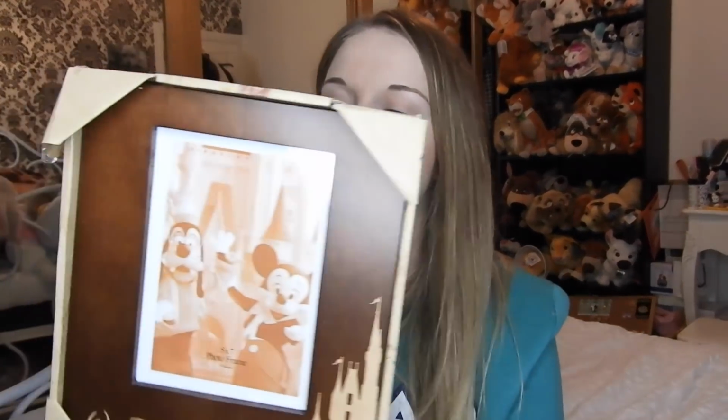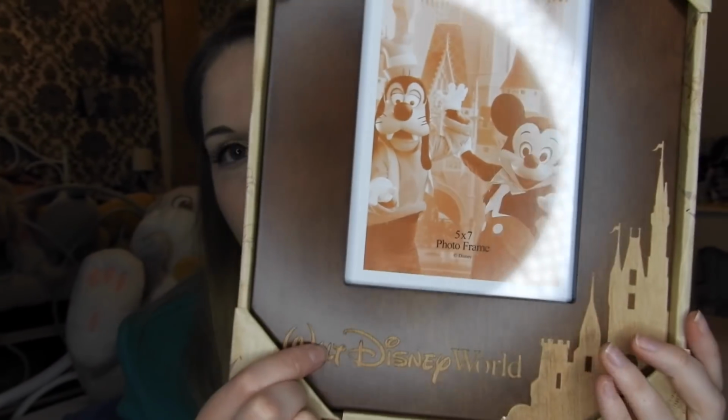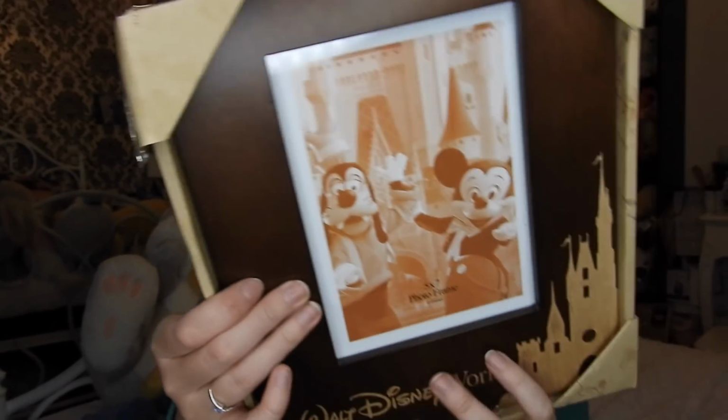Also from the outlet, this box has been battered now because of the journey home. I got this photo frame that's wooden, and it's just got Walt Disney World carved into it and the castle. And then just obviously your space for your photo. This should have been $27.99 in the parks, and I paid $9.99.